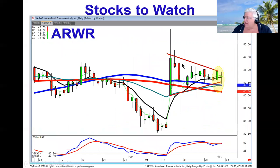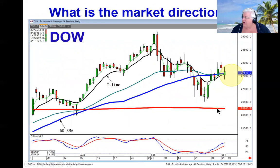So you can watch setups. ARWR has a wedge setting up, and note what happens after this indecisive trading, the ultimate indecisive trading, the doji. Notice how it's right here at the end, which gives you added analysis, meaning we know the doji rule. The price is usually going to move in the direction of how they open after a doji. If it opens positive, you get ready for a wedge breakout to the upside. So it will be important to see how they open the markets on Monday.